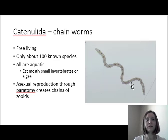So again, they're mostly aquatic. We don't know a whole lot about them. They're typically eating small invertebrates or algae.